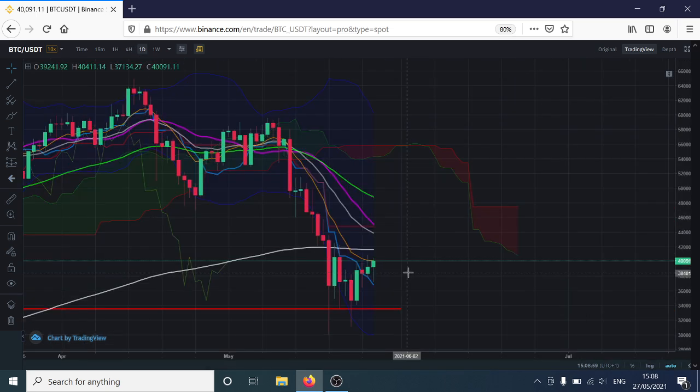And initially, what I would be looking for is a bottom level of 33,500 to a top zone, to be honest with you, of around 45,000. And that is essentially the center of this Bollinger Band. So it's quite a large range, obviously.